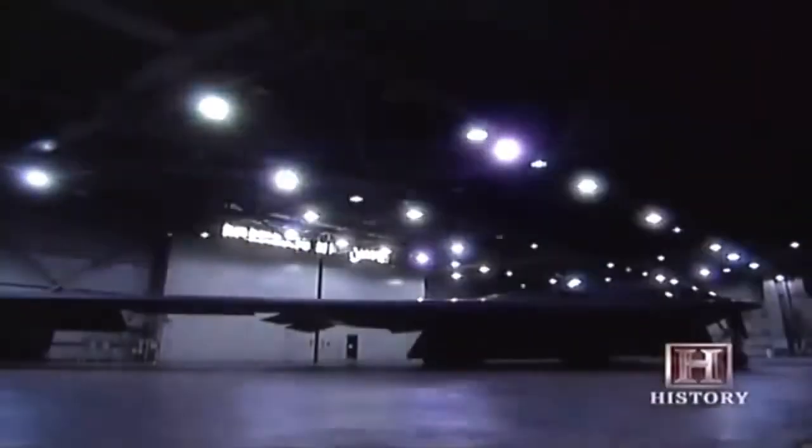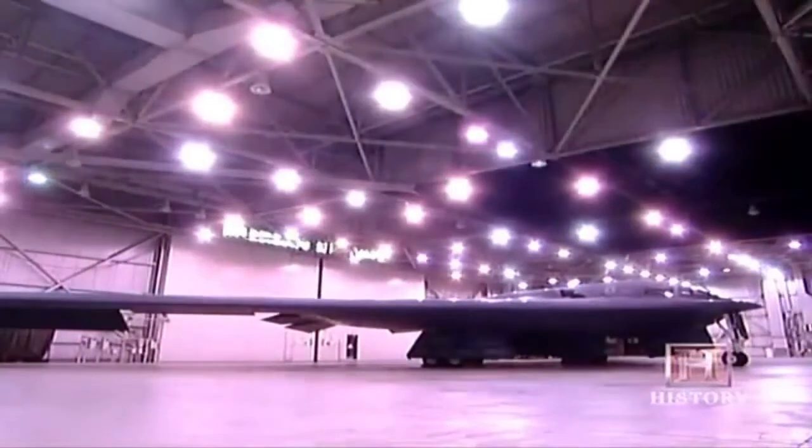Originally, 132 B-2s were to have been built, but Congress wants cutbacks, and with a B-2 costing almost $2 billion each, something has to go. It is decided that only 21 B-2s will be built.